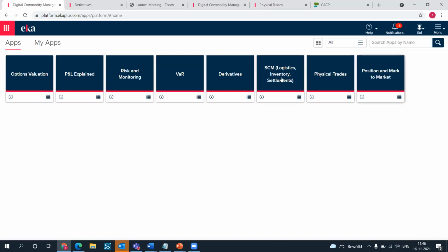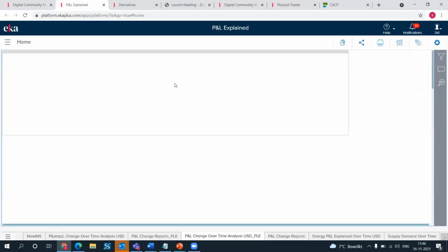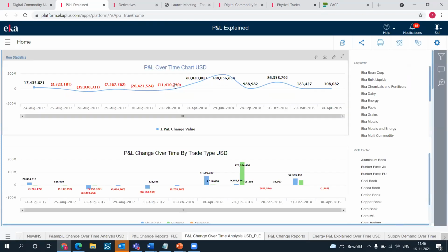So there's a whole gamut of apps which are slightly different from the sourcing side of things, such as P&L explained, or valuing options, or looking at value at risk, and so on and so forth, right? If I talk about one key app, maybe before I talk a little more on the physicals: P&L explained is a key use case which a lot of companies try to solve, especially trading companies, because they want to know what the change in P&L is between two end of days, or between today and 5 days before, and how that P&L is being attributed to various buckets in their P&L change, right?